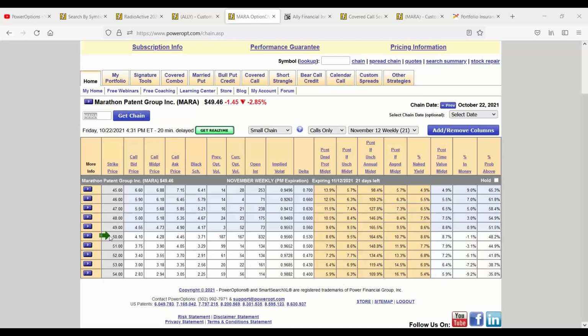At the money covered calls. Time value. And we know that with this high premium here, $3.50 of it is intrinsic value. We're $3.50 below the current stock price. The 50 strike call here essentially is all time value. And this is known as the at the money bell curve.